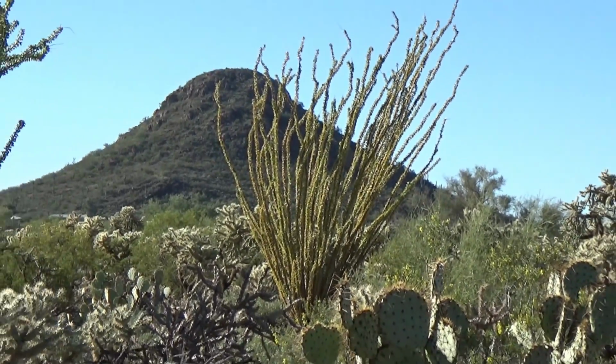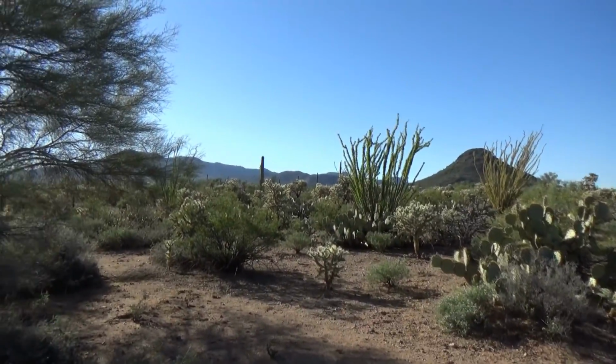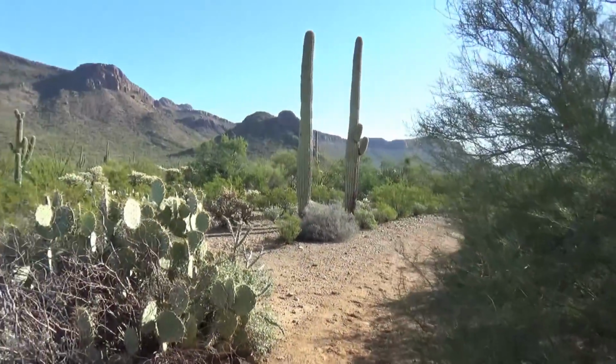The Ocotillo out here is so beautiful. So healthy looking. They're everywhere out here.